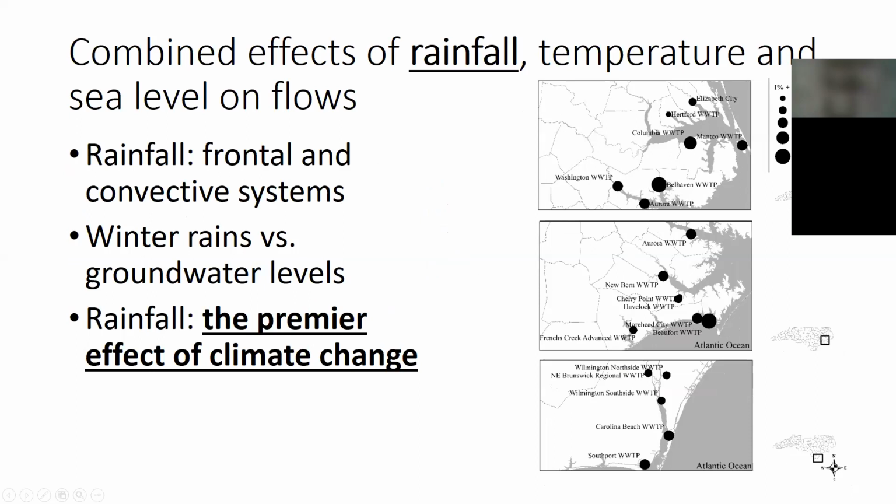The big one, though, is rainfall. And I think Mike did a wonderful job of showing how much groundwater level rises for a given amount of rainfall. There's not a whole lot of interstitial space in the ground, of course, and so a couple inches of rain produces a dramatic rise in groundwater levels. And what you see over here in the legend, these are all positive effects.